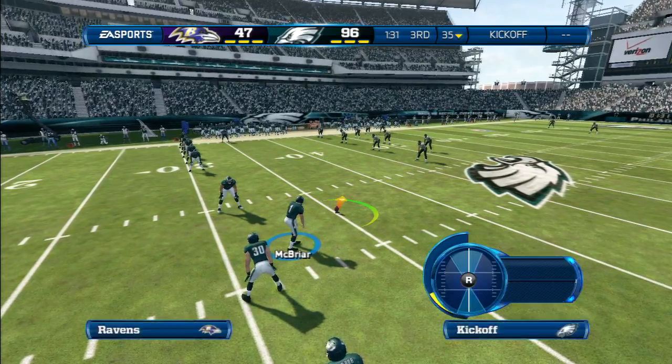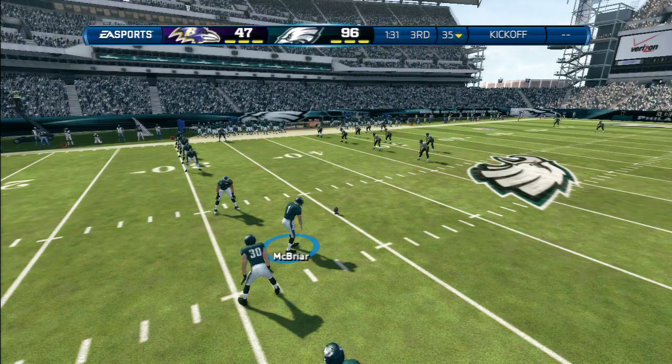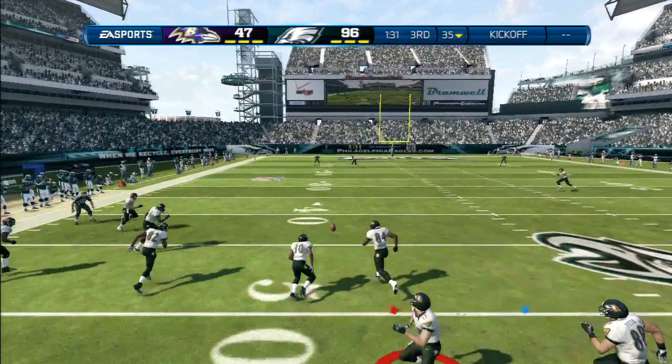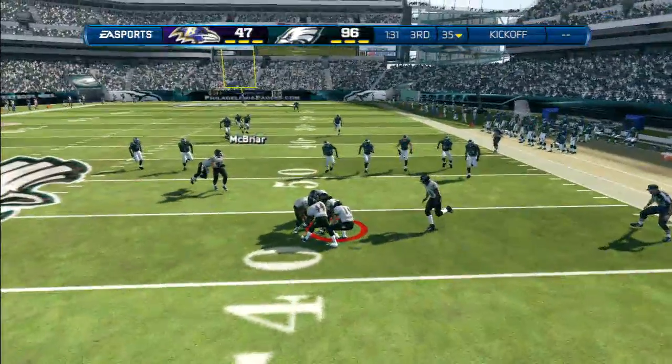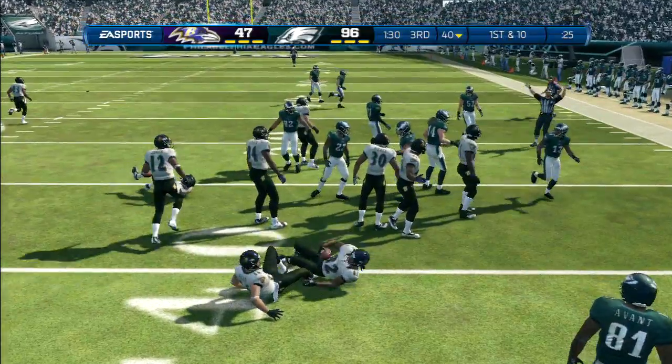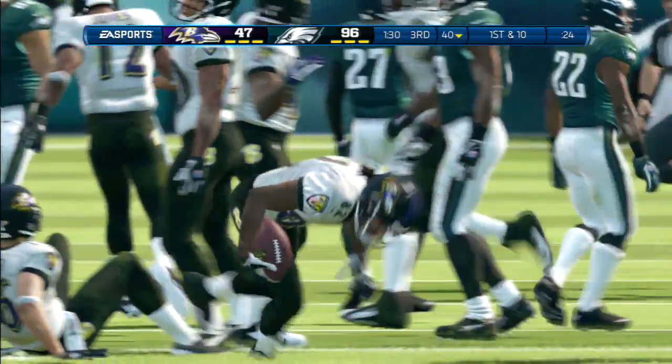They're lining up for the onside kick. They want to get the ball back. Kick is turned away, and the receiving team has it.